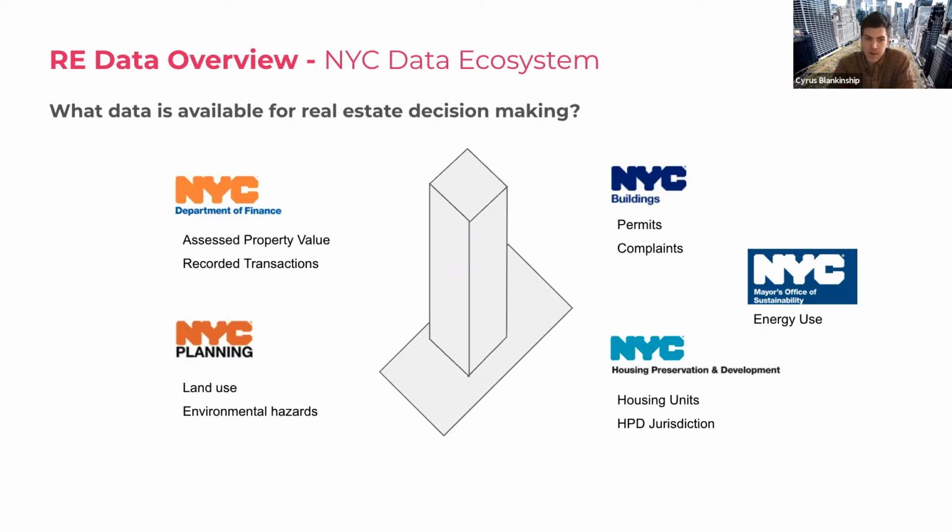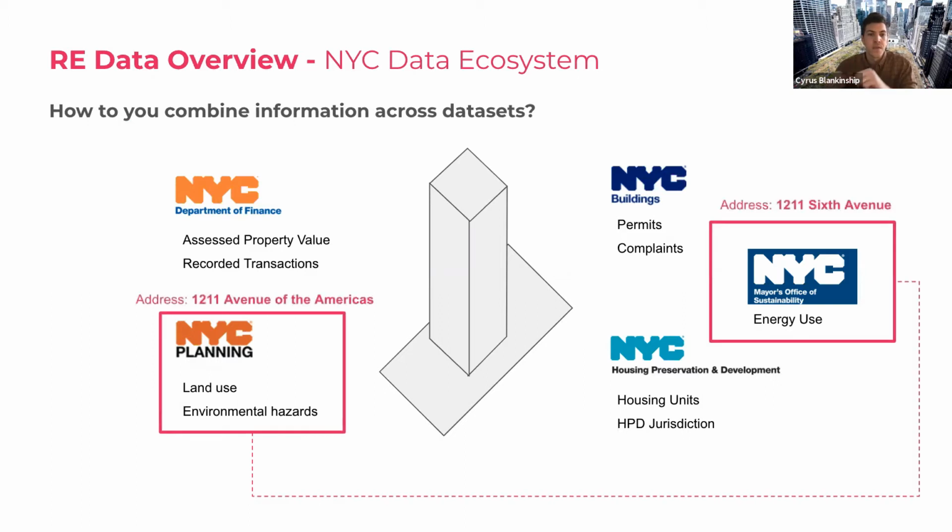However, it's one thing to be able to find individual data sets. It's another to combine them to solve pointed questions, like the ones Cho had. For example, if I needed to combine the energy use for each building in a given neighborhood with each associated land use, how would I do so?